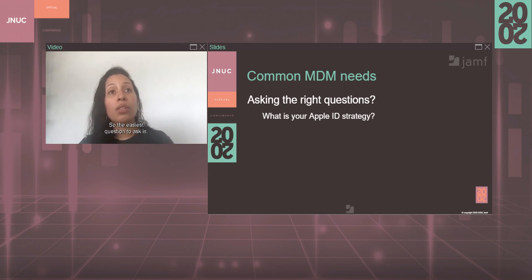So the easiest question to ask is, what is your Apple ID strategy? This will open up a discussion to help identify app deployments, personal versus business use, and plans for which Apple ID strategy to implement.